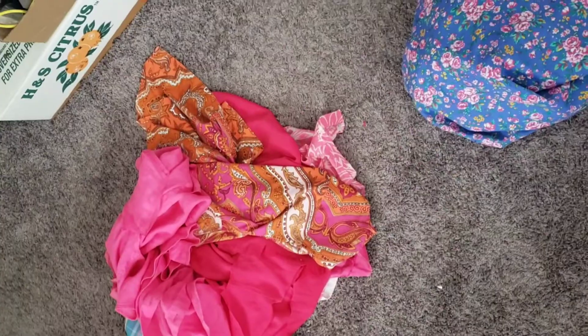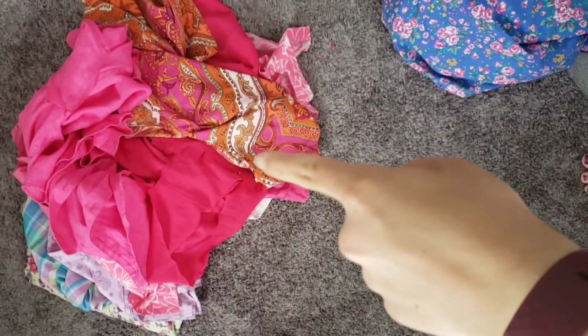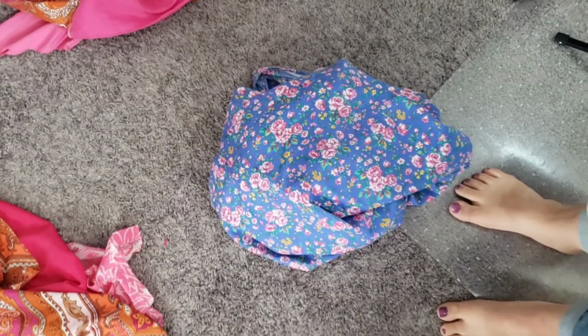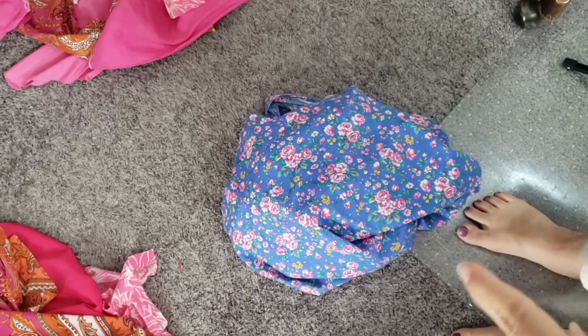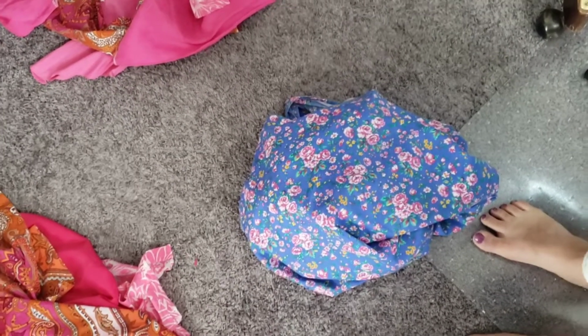So I got everything cut up. I separated them into 3 piles. We've got big pieces. We've got smaller pieces like the sleeves and the collars. And then this dress I did not cut up because I don't want to use very much of the fabric. I don't want a ton of blue in this pair of pants. And there's a lot of fabric in this dress, so I think I could probably make something else out of it. So I'm just going to cut off what I need when I need it.